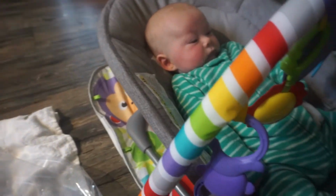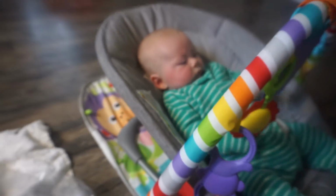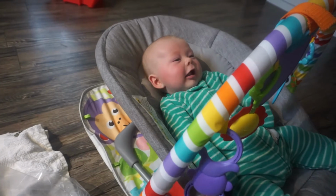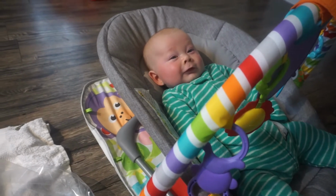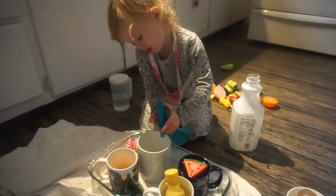Little Steel is just staring at himself in the mirror, I think. Mommy? Hey, babies. Mommy? Yeah, are you happy too? Yes. Rory's doing what? Yes. Spraying?